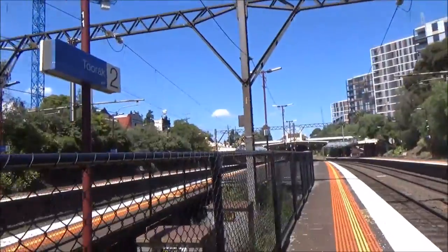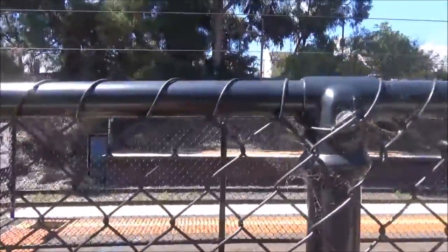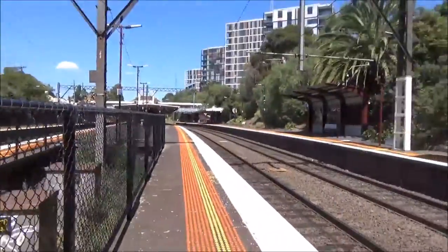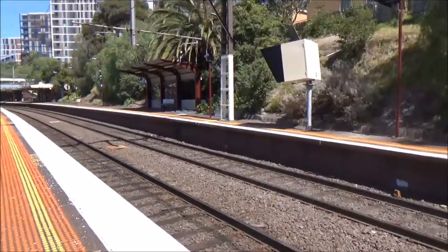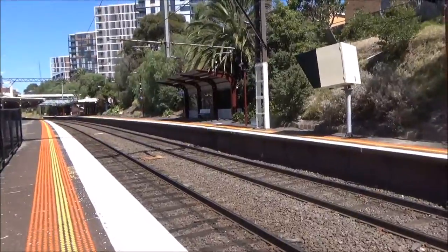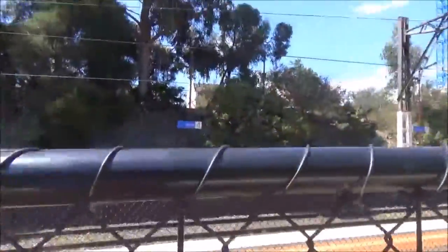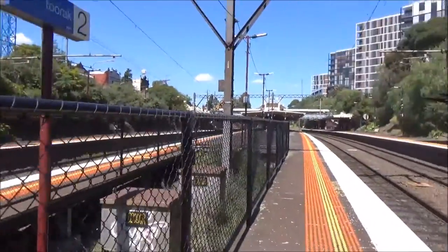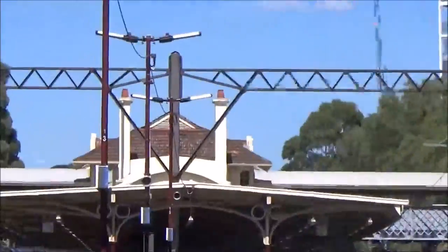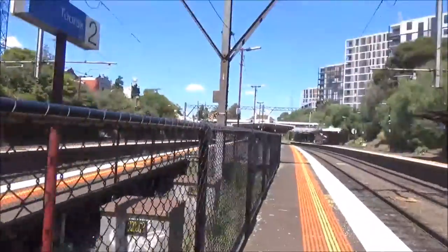Give you a look at Toorak. So there's four platforms, like the other stations between South Yarra and Caulfield. Only platforms 1 and 2 are usually used, these ones here. And platforms 3 and 4 are just, trains usually just fly past on their way to Pakenham or Cranbourne or Traralgon or wherever. And it's a nice old building here. Lots of rich people around. That's pretty much it.